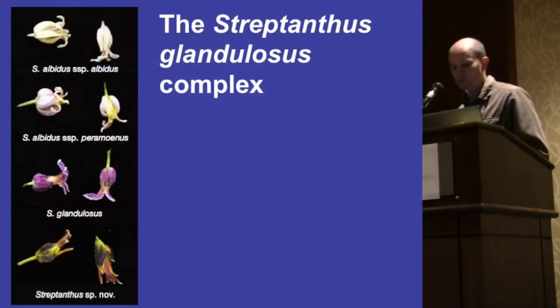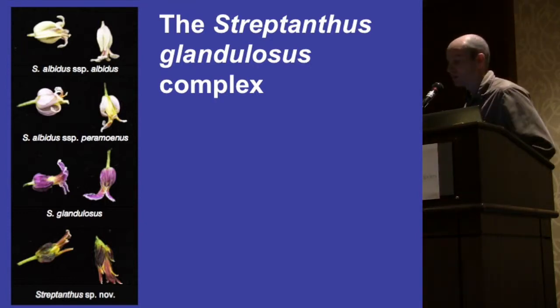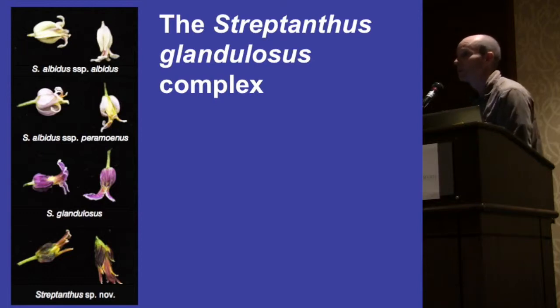So focusing on the flower colors here, this is known as the Streptanthus glandulosus complex, and in fact this is just a couple of the taxa that Mike Myers and his student published in 2010 in this very cryptic paper. It should look a little bit fuzzy to you. In fact, the taxonomy is sort of in flux, but he used ITS and chloroplast restriction sites to identify some very well differentiated geographic clades.